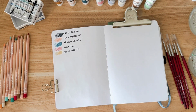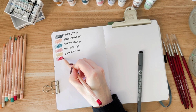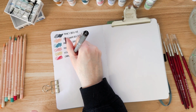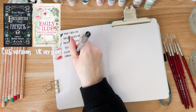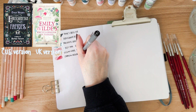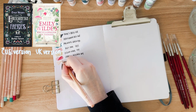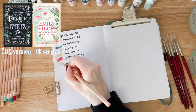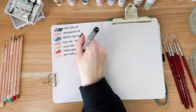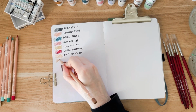So in February, I read Emily Wilde's Encyclopedia of Fairies. I love the cover art on this book. That's why I picked it up, just because I love the cover so much. I ended up going with the UK cover because it was this really pretty ivory with gold. It was really beautiful, and I grabbed it for that reason alone. And as soon as it arrived, I read it and I loved it.